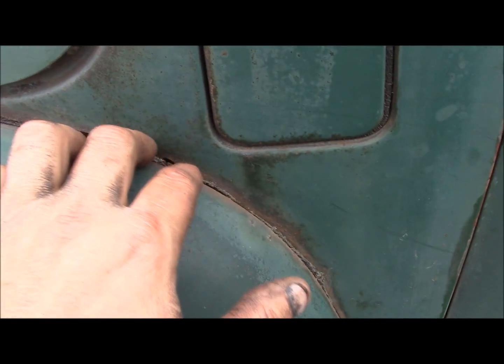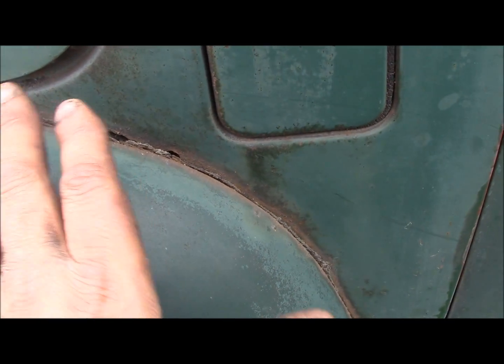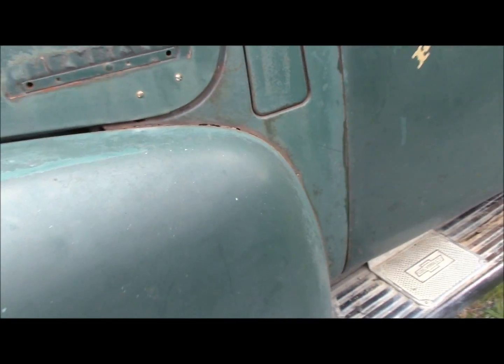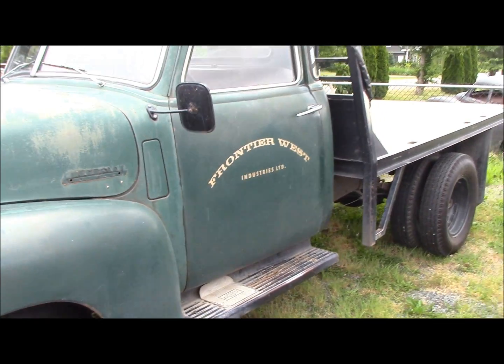Just shoot down in here. Spray it down in here. Put the fender back on. Good enough. If there's a dent, if there's a ding, don't mess with it. Leave it alone.